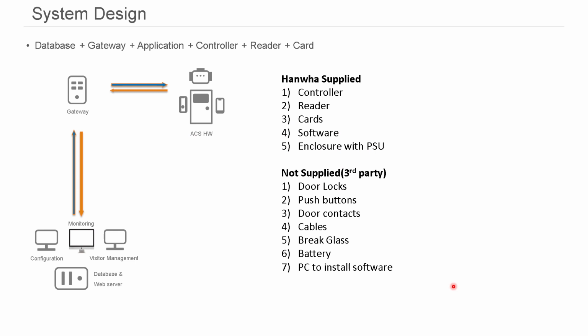So the total equipment that Hanwha supplies is the controller for the access control, the card reader, the cards, and the access control software. We also supply the enclosure for the controller and reader boards.